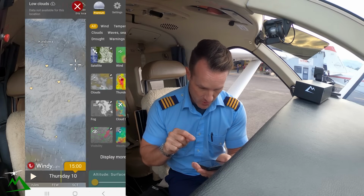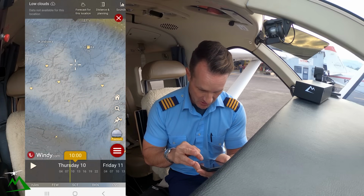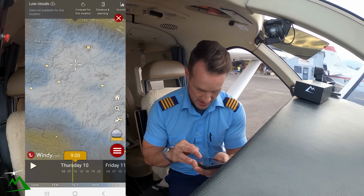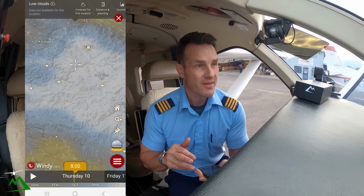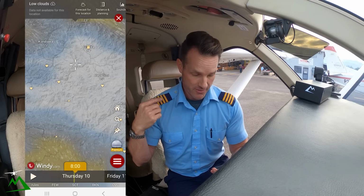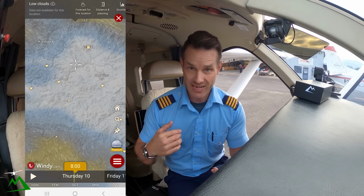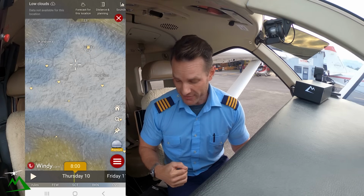Next thing I look at is low clouds. As the day goes on, it looks like clouds are low down there, but all morning long, it looks pretty nice. Let's go down to 8. It looks like I can get in right now. So I'm gonna go ahead and get out of here now, start on my way down there, hopefully remaining VFR, because it's just gonna be a lot easier getting all the way down to sea level from basically 10,000 feet on my way out.